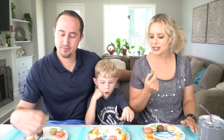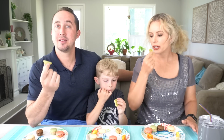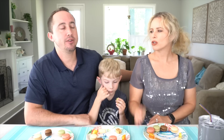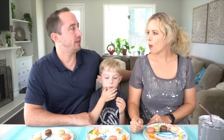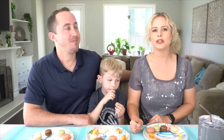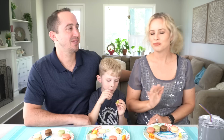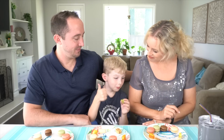So the pistachio is next. Let's give this one a go. I like pistachio. Still delicious. I think it's better than the fig. I feel like the fig was my least favorite, and that's why I wanted to start with that one. I feel like it kind of lacks a little bit of flavor, and the pistachio had a lot more. Really good flavor, I know. It reminds you, if you've ever had pistachio ice cream, so similar to that. Delicious flavor. What do you think, Benson?